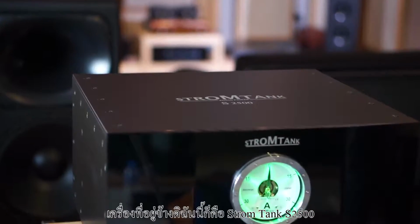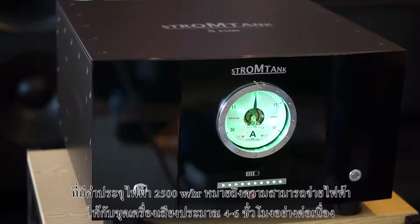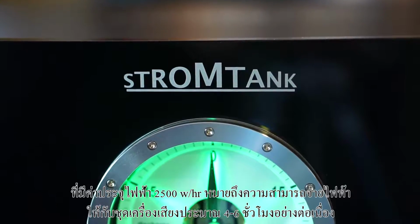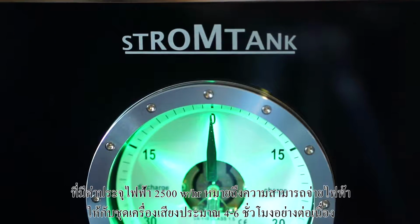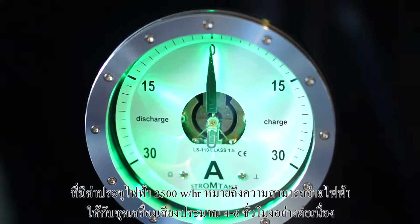And you can see here our model called Stromtank S2500. It has a storage capacity of 2,500 watt-hours. That means you can listen to music between 4 to 6 hours depending on your hi-fi setup without any interruption.